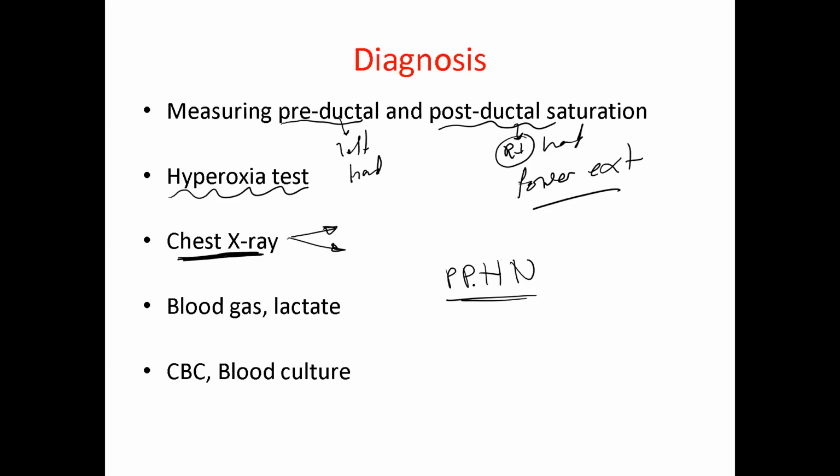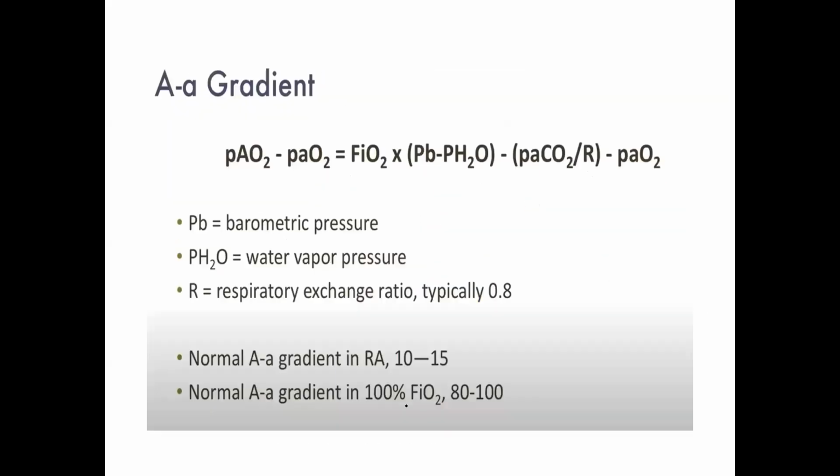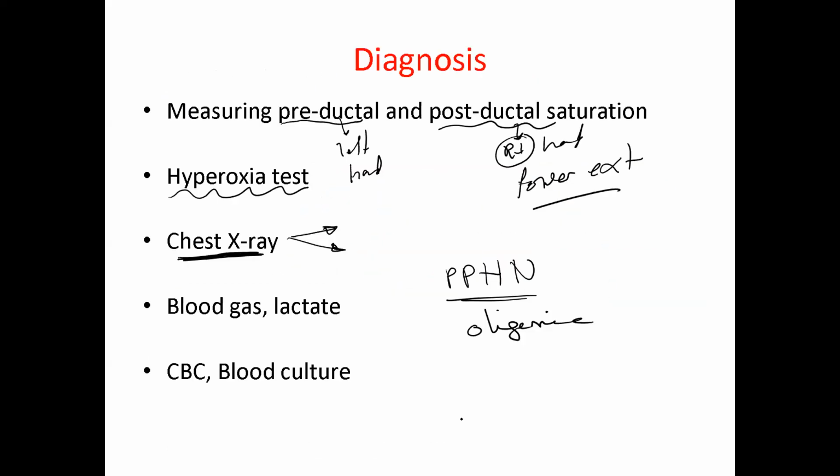Black, correct? Because there's complete vasoconstriction. You have persistent pulmonary hypertension. There is no way the blood is going to cross. Very few. There's not completely, but there is no. They call it oligemic. Okay, oligemic X-ray. Where is it? We will come to that later on. Oligemic X-ray.